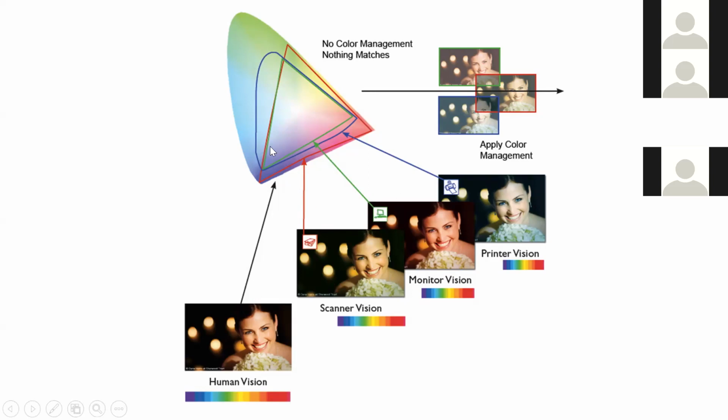Then a printer can achieve certain colors, and maybe the press might be a little less compared to this. So how do we manage these colors? There are certain techniques used, which I will explain in slides to come.